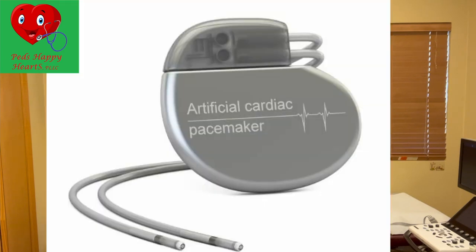Electroconversion, a procedure that uses electrical shocks to restore normal heart rhythm. Catheter ablation, a procedure that destroys abnormal heart tissue responsible for a rapid heartbeat. Implantable cardioverter defibrillators, or ICD, a device that delivers electrical shocks to the heart to restore normal rhythm.